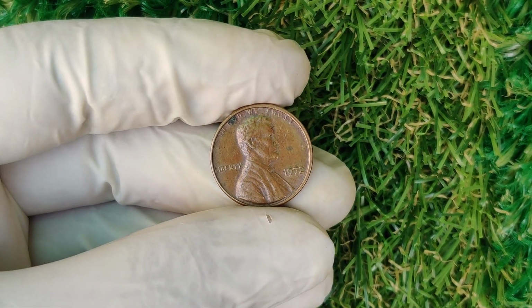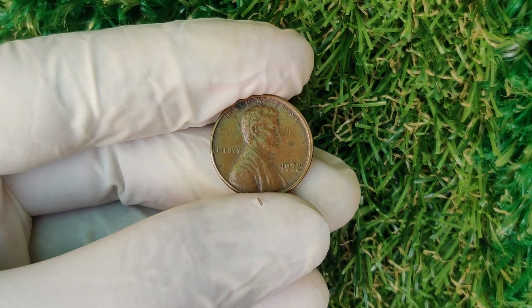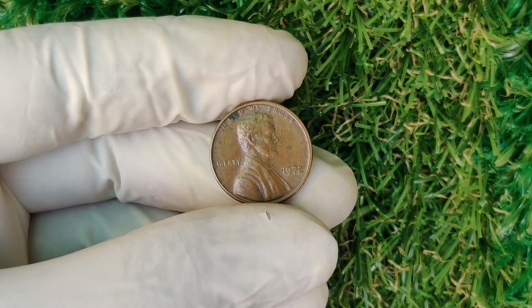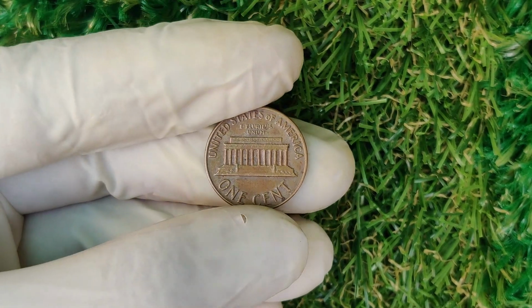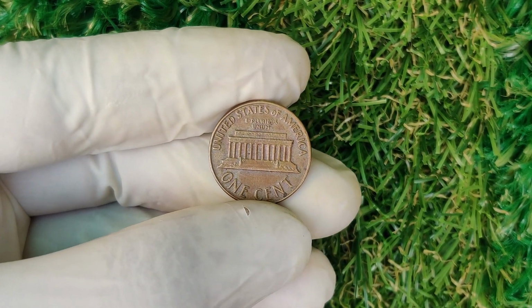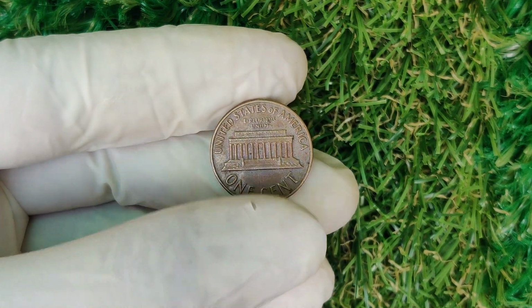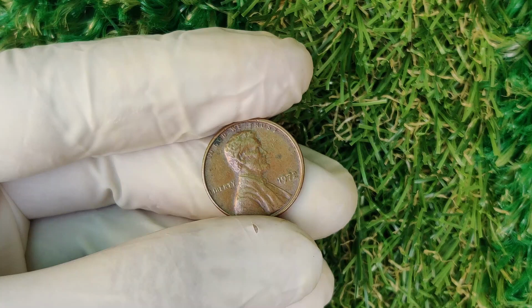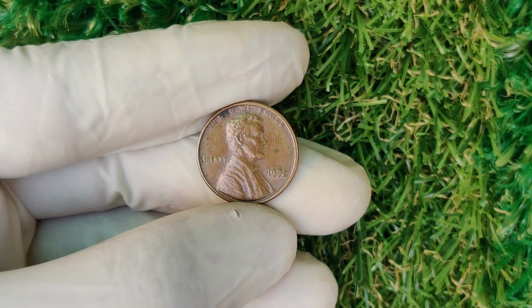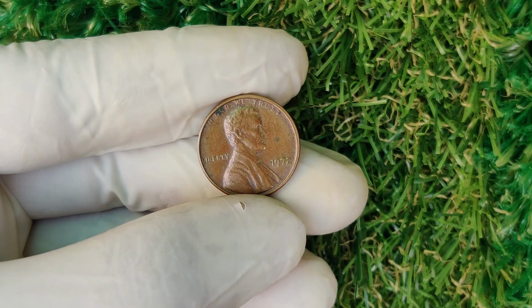It's amazing to think that something as small and common as a penny could be worth so much, right? The 1972 double die Lincoln cent is one of those rare treasures that reminds us that sometimes the smallest details make the biggest difference. So, the next time you're going through your spare change or your coin collection, take a closer look, because you might just be holding onto a $1 million penny.